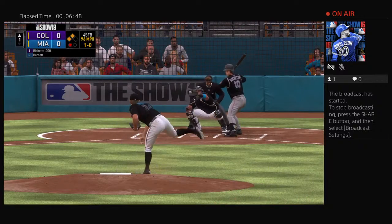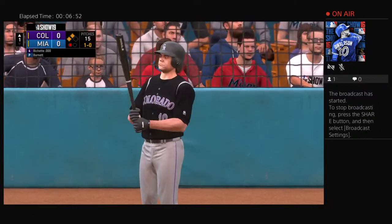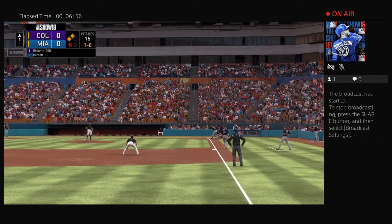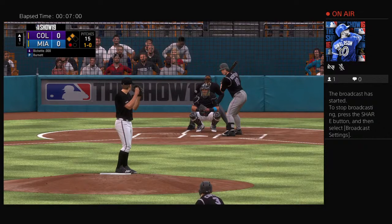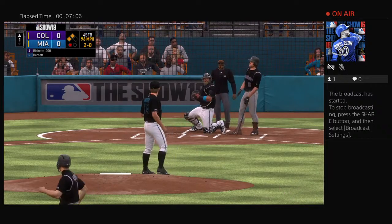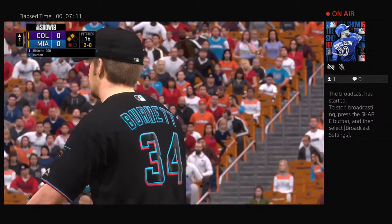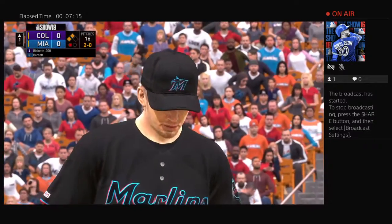Standing in now, Dante Bichette, and he'll watch one miss up and away for a ball. 1-0. Second and third here, one man out. Ball 2 now. Boy, it sure doesn't seem like they want to pitch to this guy right here. I get that, but it's just the first inning. Sometimes you have to compete and set the tone.